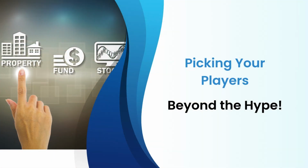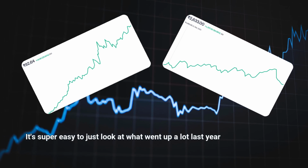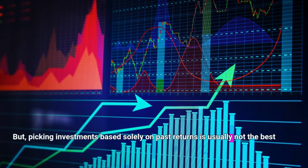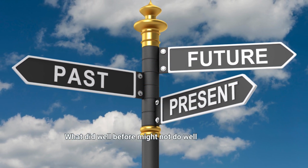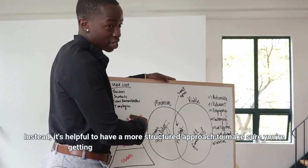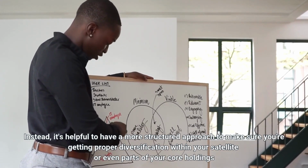Now, this is where a lot of people get stuck. It's super easy to just look at what went up a lot last year and pile into that. But picking investments based solely on past returns is usually not the best long-term strategy. What did well before might not do well in the future. Instead, it's helpful to have a more structured approach to make sure you're getting proper diversification within your satellite or even parts of your core holdings.